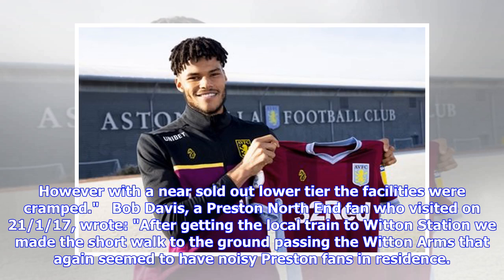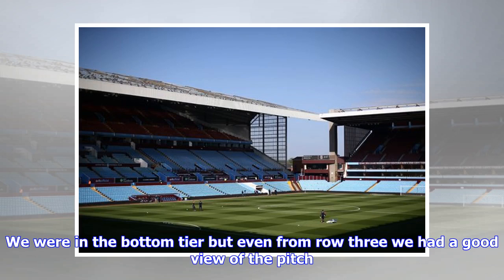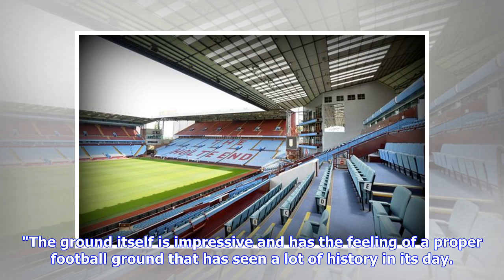Bob Davis, a Preston North End fan who visited on the 17th of January 2021, wrote, "After getting the local train to Witton Station, we made the short walk to the ground, passing the Witton Arms that again seemed to have noisy Preston fans and residents. Inside Villa Park, the away fans were located in the Doug Ellis stand, with Preston fans located in both the top and bottom tiers. We were in the bottom tier, but even from row 3 we had a good view of the pitch. The ground itself is impressive and has the feeling of a proper football ground that has seen a lot of history in its day.